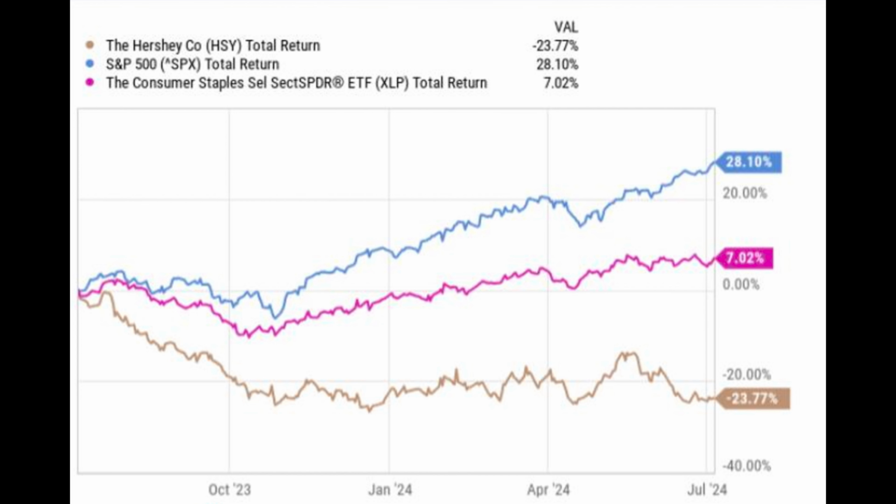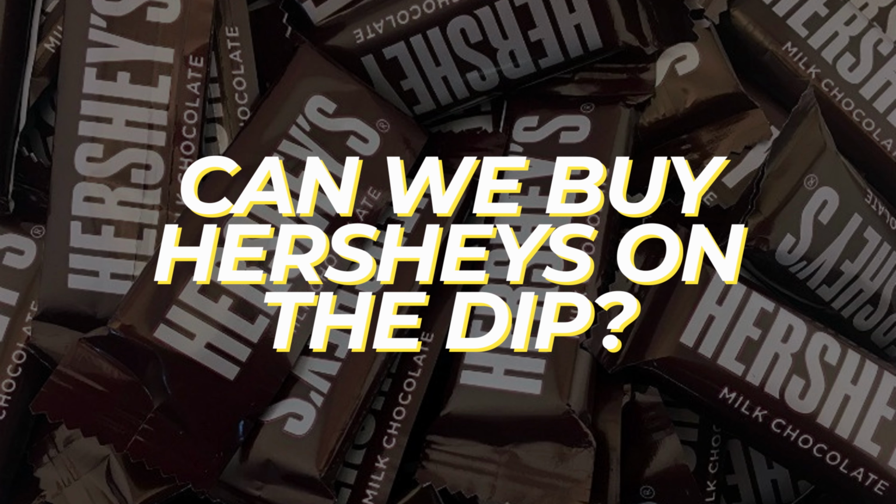The total returns of Hershey's versus the S&P 500 total return and the US consumer staples sector index returns. You will see that the returns on Hershey's has indeed underperformed both indices in the last 244 days. Is this therefore a cause for fear? Should we buy into Hershey's on the dip? Let's see how these 3 indicators tell us whether Hershey's is a good buy on the dip or not.